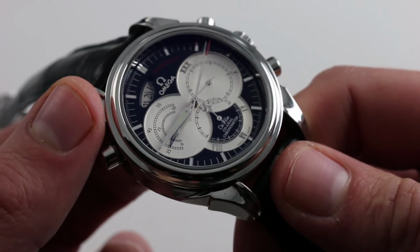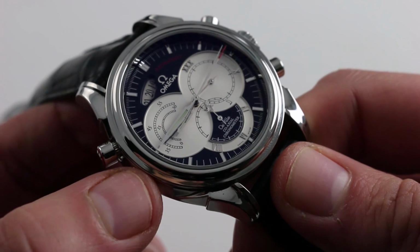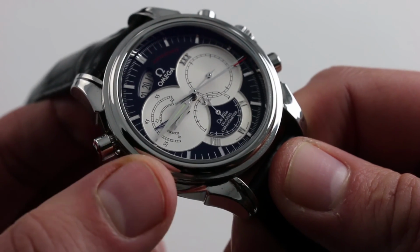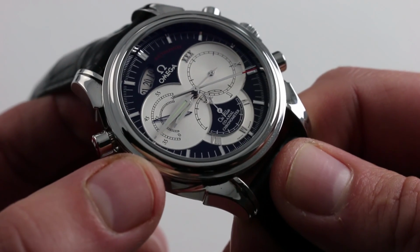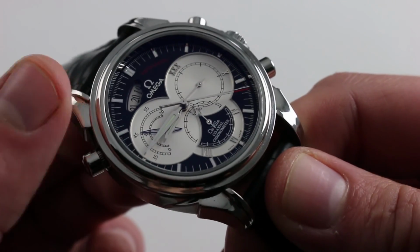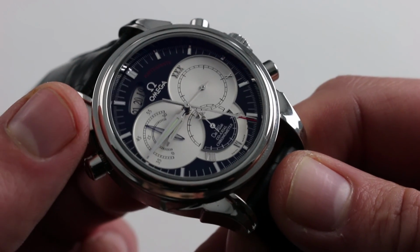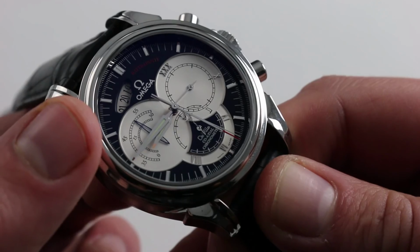Now, the dial is one of several originally released with this reference, the Rattrapante originally featuring silver, black, and a special ruthenium dial, all extremely fetching. This is the sportiest of the three, featuring the classic tritone of black, silver, and shocks of red periodically applied.